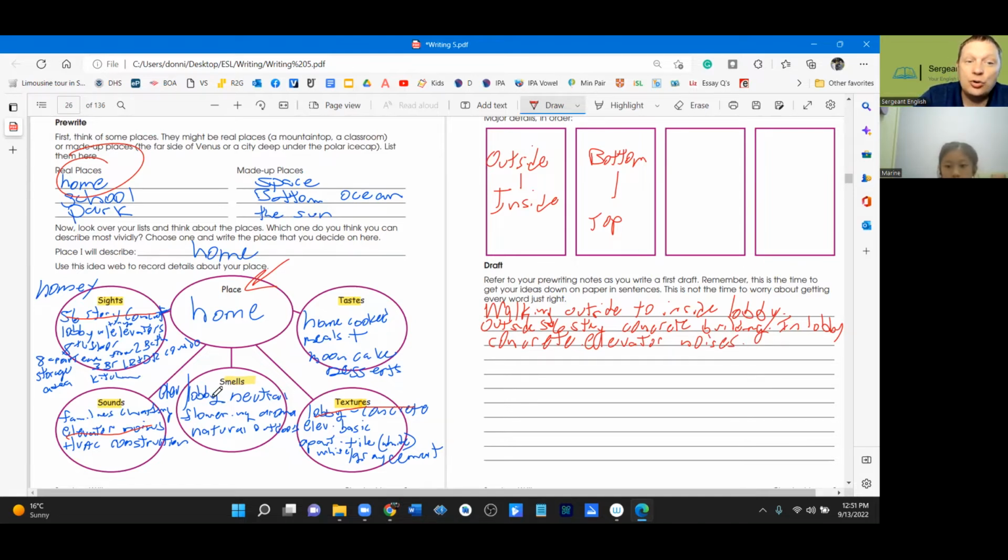There is also the lobby is a neutral scent, right? We wrote that down last time. The elevator in the lobby is neutral scent. Yeah. Okay, elevator and lobby, neutral scent. Don't forget, once we go inside, we can see the elevators. Yes. Can see elevators from the lobby. Right. Okay. What else?